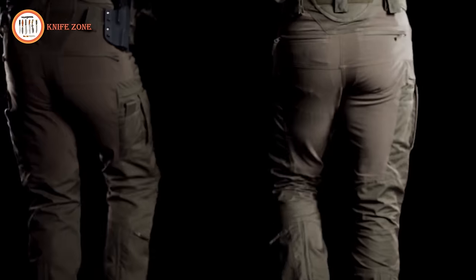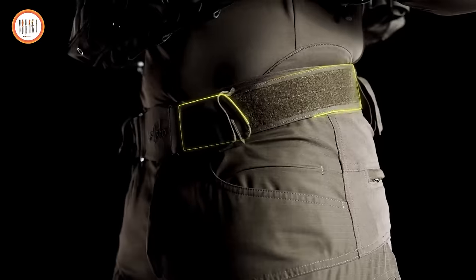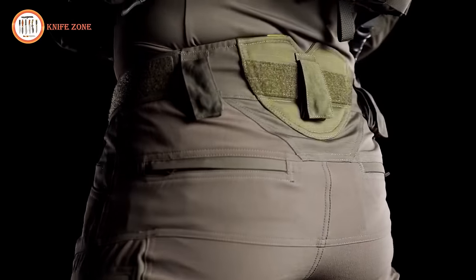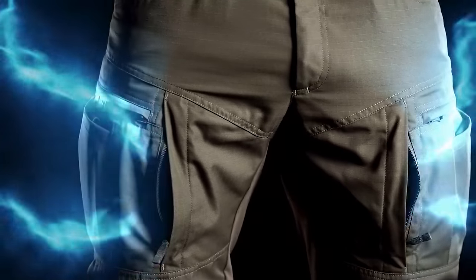Constructed from ripstop fabric and additionally reinforced with Cordura in exposed areas, these pants are a reliable workhorse for any mission. The enhanced shoulder dynamic stretch fabric allows for full freedom of movement, putting you in control even in the most challenging situations. The pants stay securely locked into position with integrated underbelt stretch side panels and breathable 3D lower back padding, forming the secure and comfortable fit of the UF Pro Waist Flex system.